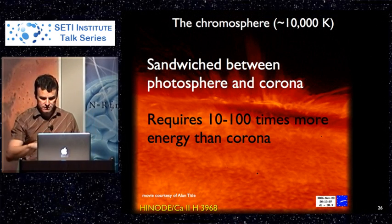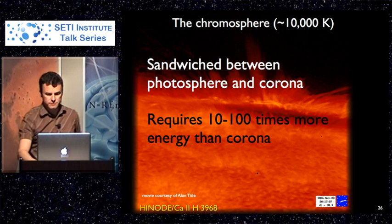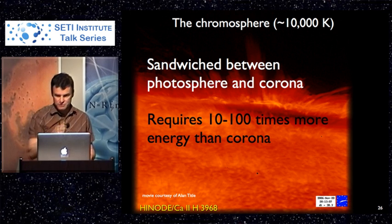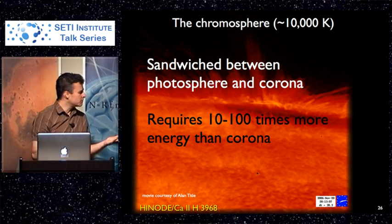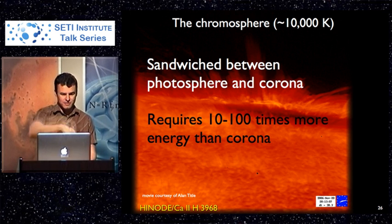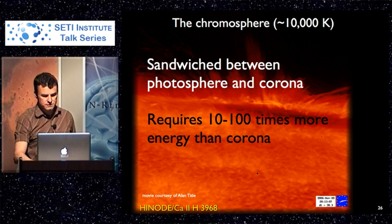It's really sandwiched between the photosphere and corona, but it's actually also really intermingled with coronal plasma. In the past, in solar physics, we've really studied the sun's atmosphere in terms of layers, because we were thinking in terms of one-dimensional wiggly line plots like I showed in the beginning, but in reality there's all these fingers, there's all this intermixing between these two regions.